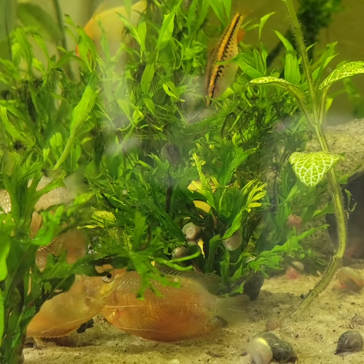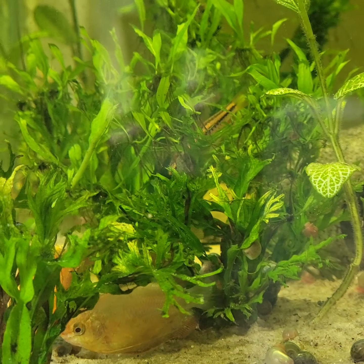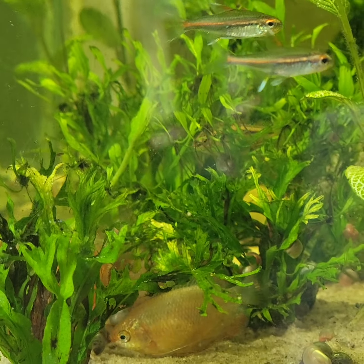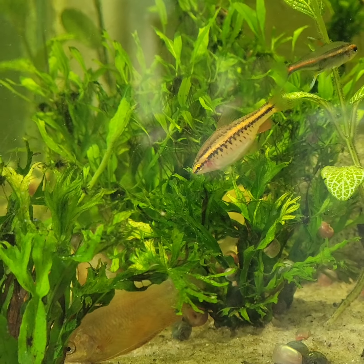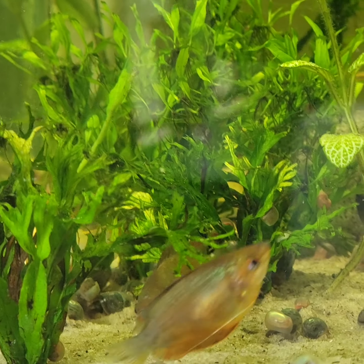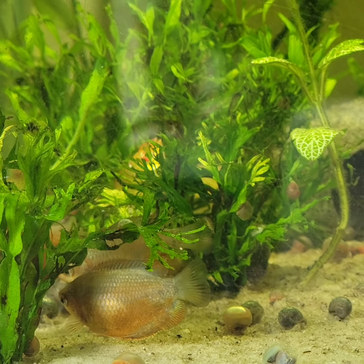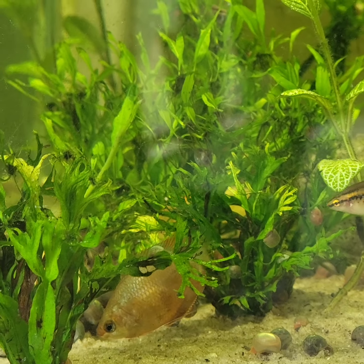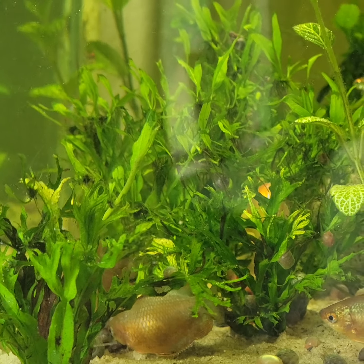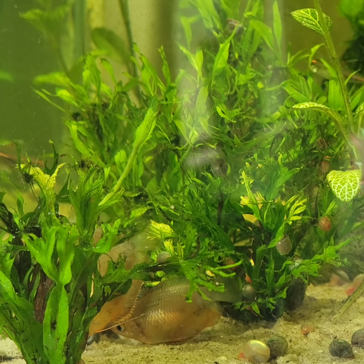Honey grannies. What a wonderful little fish. So hard to find these honey grannies, but they are very, very hard to find. And believe it or not, the pearl grannies also are very hard to find.